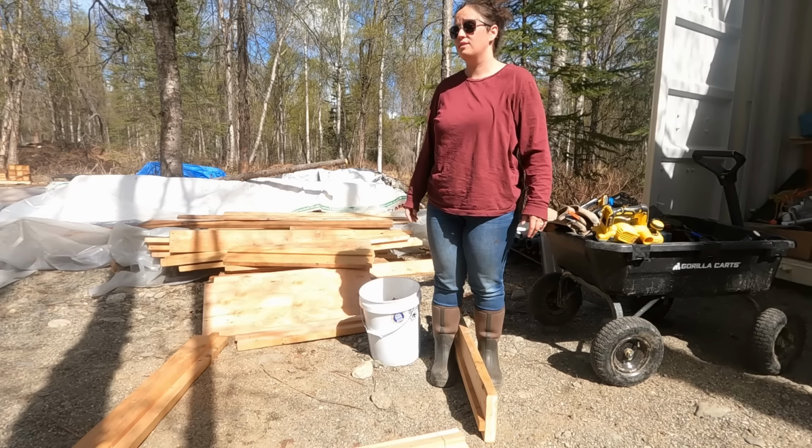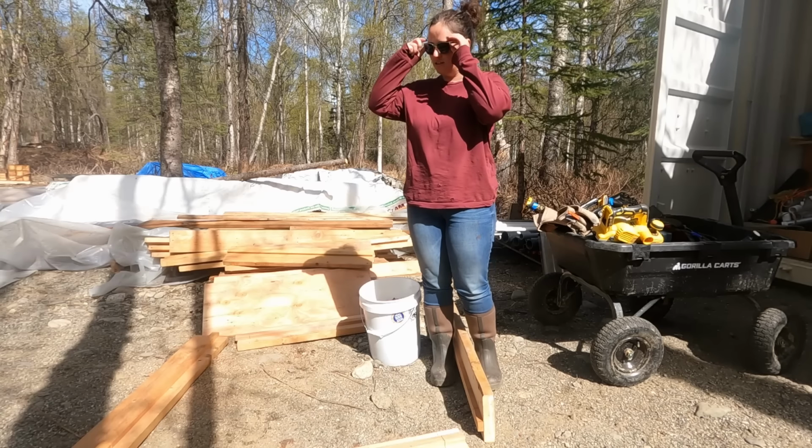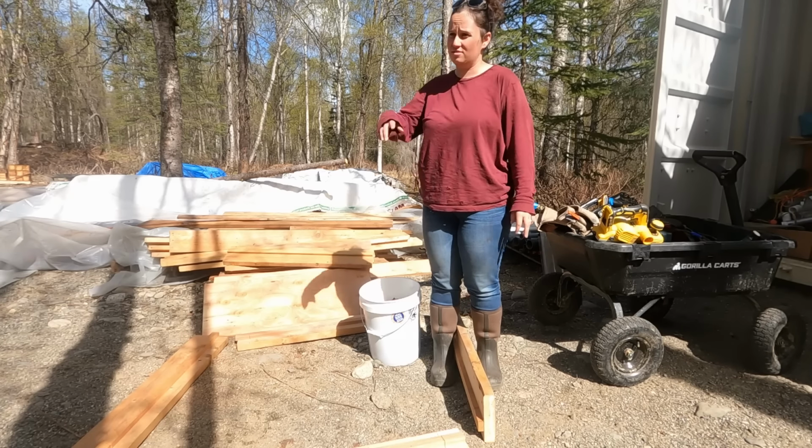Everything was glued, nailed, and screwed together. And it was a bunk bed. Why did it need to be so fancy, Henry?